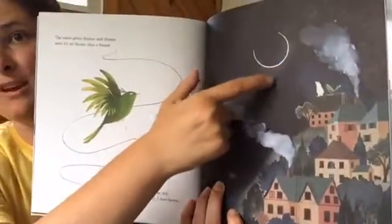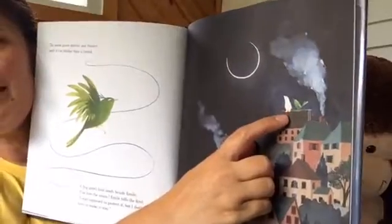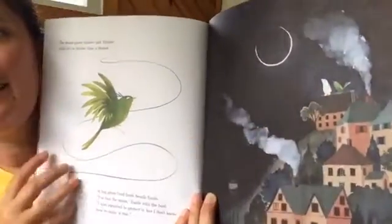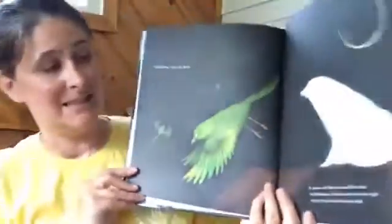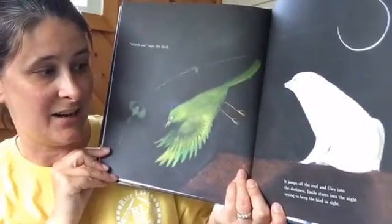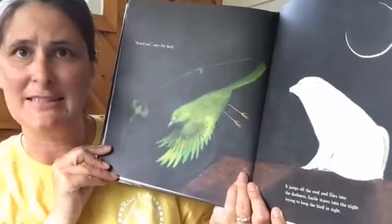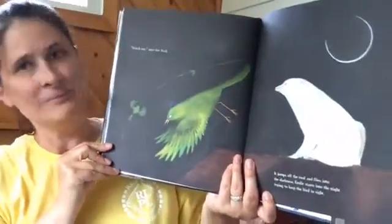Do you see that? The moon is no thicker than a thread. And who's watching? Do you see Emil? Emil and the bird? They're studying it, aren't they? "Watch me," says the bird. It jumps off the roof and flies into the darkness. Emil stares into the night, trying to keep the bird in sight. Do you think he can see him in the night?